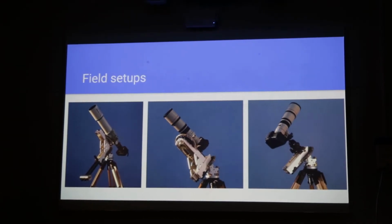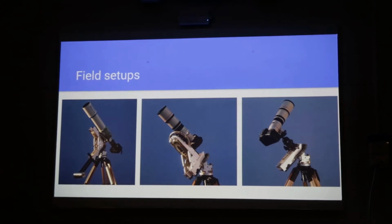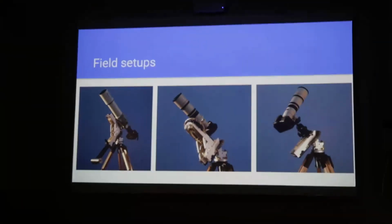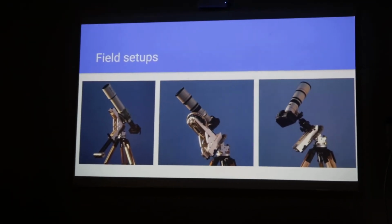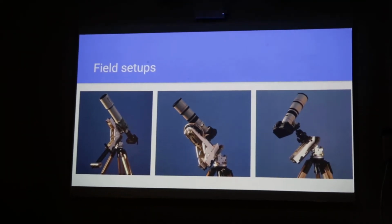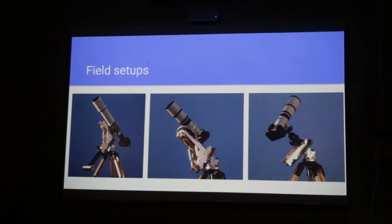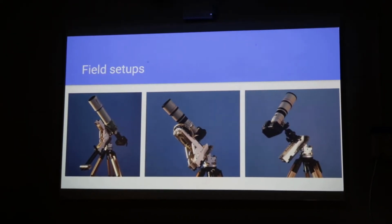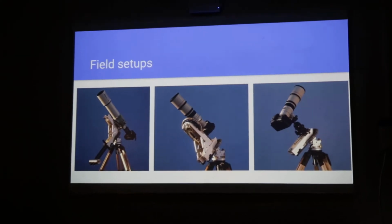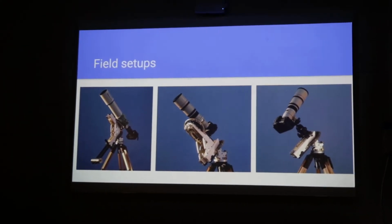So if you really want a complete mount that tracks in RA and dec, but keep it light, you can leave the counterweight at home, and it's about 4.9 kilos. For me, that's quite carryable. I've taken it to La Palma and all those sorts of areas quite easily. It does get a bit tiring towards the end of the day, but it was a lot better than carrying a HEQ5.